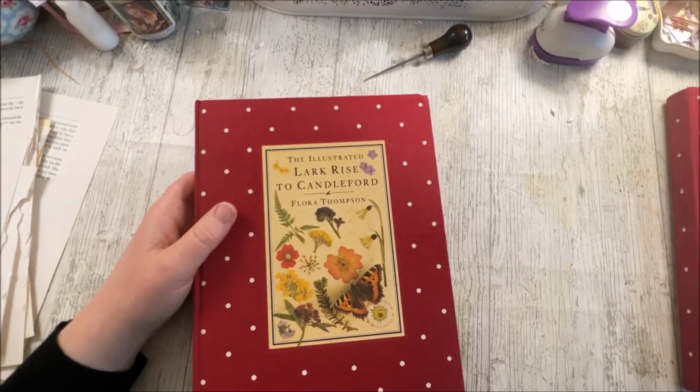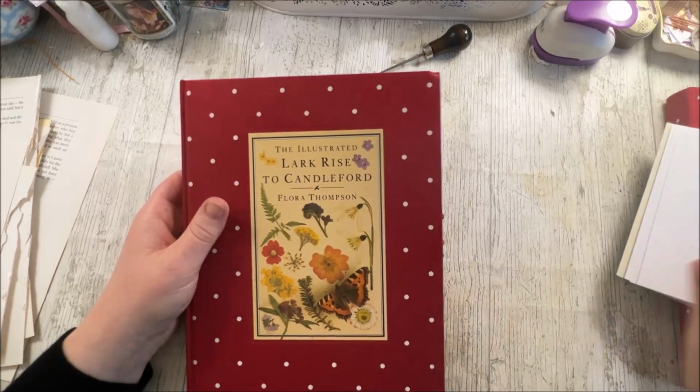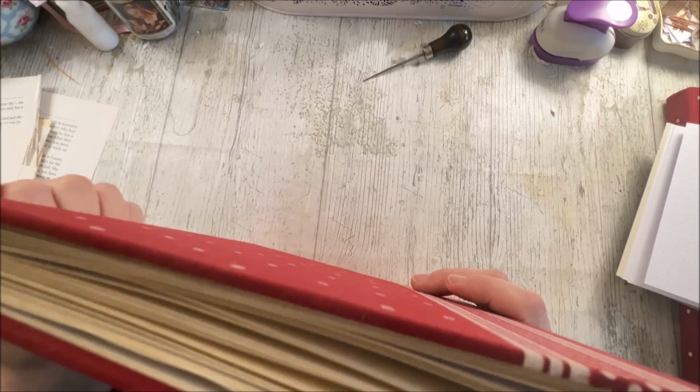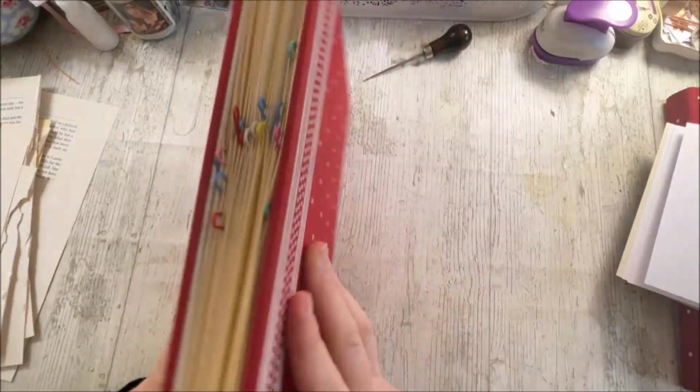So what were my notes to go with? Look at the structure of your journal. Look at the way in which it is bound. And from that, then you can make decisions about what pages you must keep, what pages you can remove. Plan what you're going to put in there.